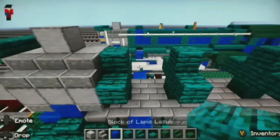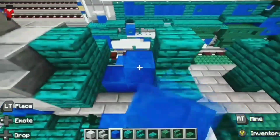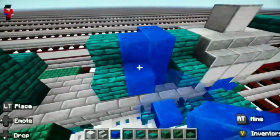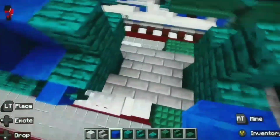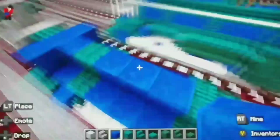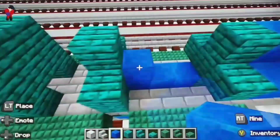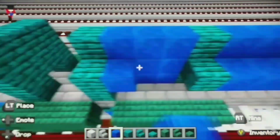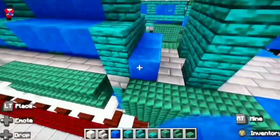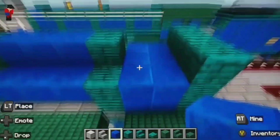Next, we're going to use block of lapis lazuli. So you're going to put 2 out of 6. And put 3 here. Put 3 here, and you're going to put 3 out of 9, and put 3 here, and put 3 here, and put 3 out of 9, and put 3 here, and put 3 here, and put 3 here, and put 2 here, and put 2 out of 6. And put 2 here.